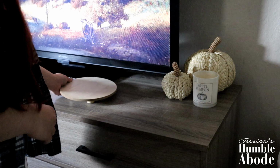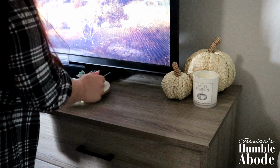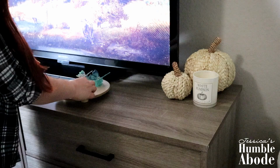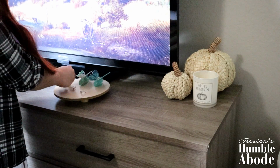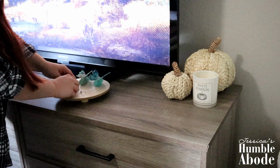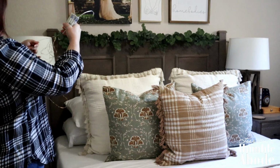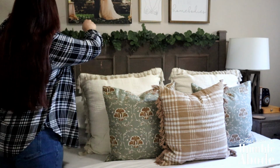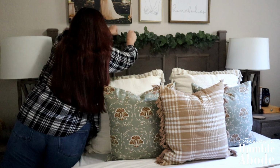I wanted to keep some of my hair clips and jewelry that I use a lot easily accessible for me, so I'm putting it on this little stand on the TV stand so I can just grab it as I need it and take it off and put it there when I'm not wearing it. And then on the headboard, I'm adding some fairy lights to the garland I have, and it's a really cozy look at night, and I just love getting in bed and having those lights on and enjoying the ambiance.